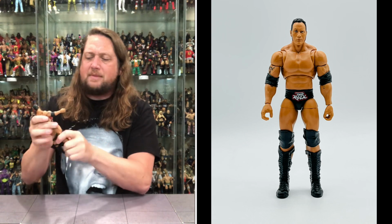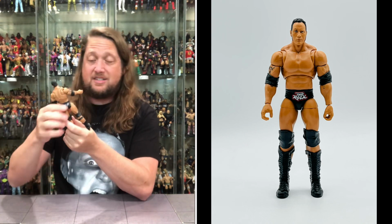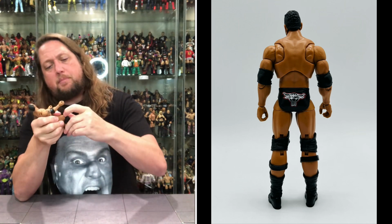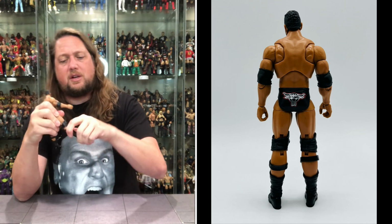He does got the drop down hips on this one. I don't believe this one has the drop down hips, so that is another difference. You do get the thigh cut. Double jointed pinless knees. Yes, they are pinless. We got the pinless knees there.